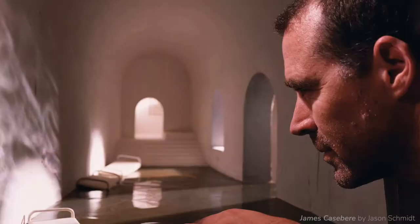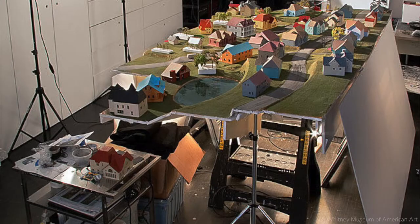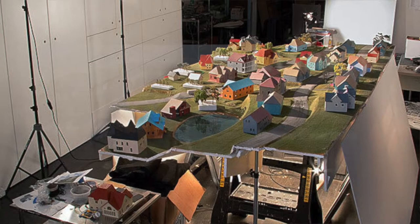However, when taking a look at James Casebere's artistic process, viewers can see that this is actually a table-sized model, almost like a diorama, of a Spanish bath, and he uses his camera to take miniature objects and put them on a massive scale.